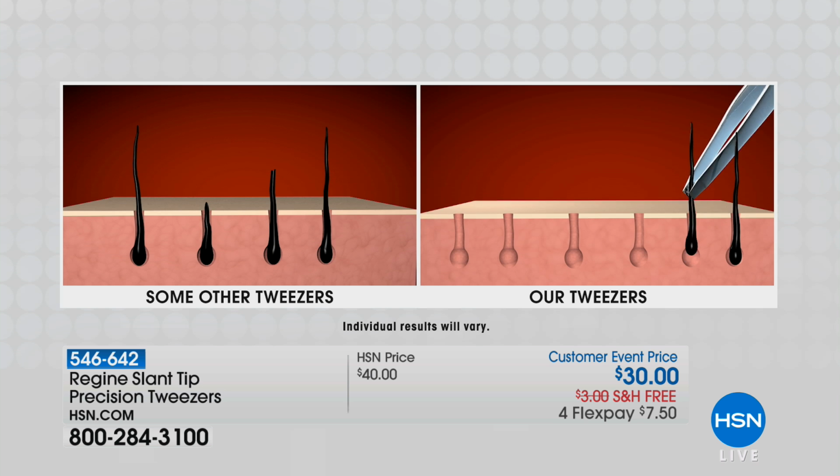Okay, look at the difference. Here's the tweezers that you might have on the left of your screen. It broke it, it didn't pull it, it tugged. The Regine tweezers pulled every single hair out from the root on the first time. And it's all because of how they're made. They're unlike any other tweezer on the marketplace.